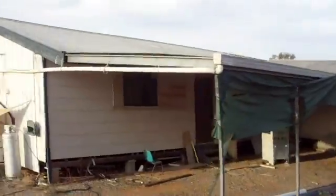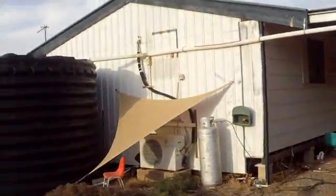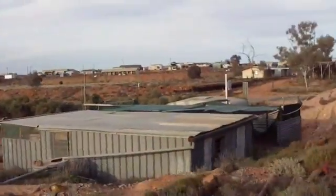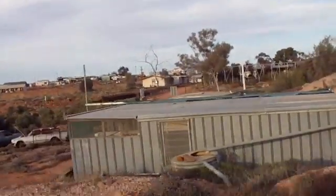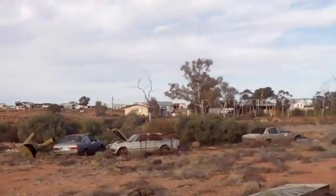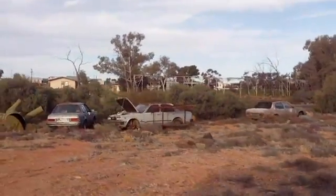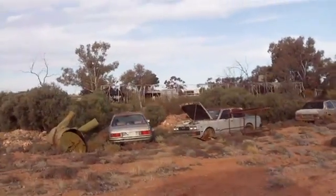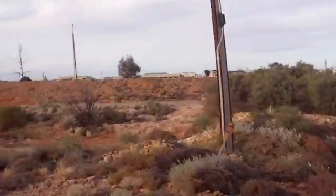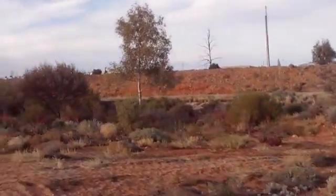Heading down my driveway, there's the closest neighbour's house. It's for sale if anyone's interested in a lovely little shack in Andamooka. A couple more shacks as we come down the hill. No one appears to be in those. A couple of cars there too. Plenty of abandoned cars floating around Andamooka, as well as mining equipment and other odds and sods.